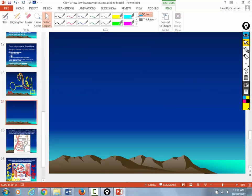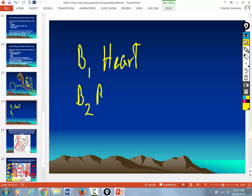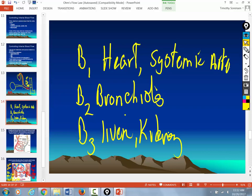You should know this, and we're going to recapitulate here. Beta 1, heart. Beta 2, bronchioles. Beta 3, liver, kidney, right? And really beta 1, heart and systemic arteries. What do you want to happen to your bronchioles when you're running or fighting for your life? You want them to dilate, right?